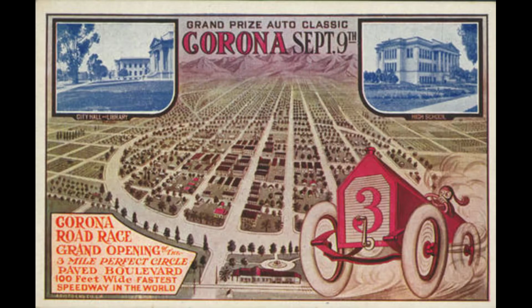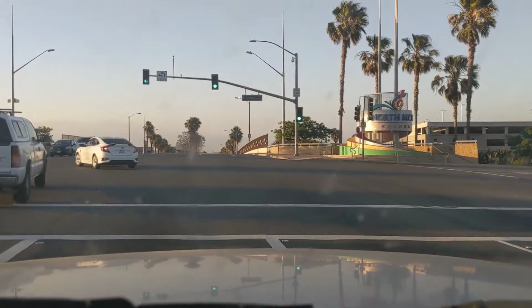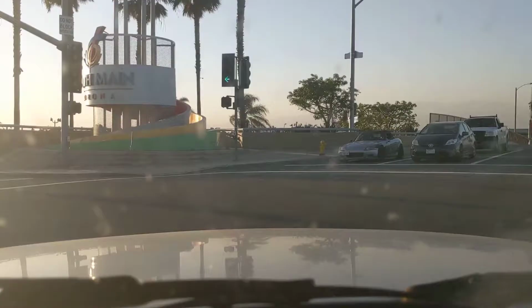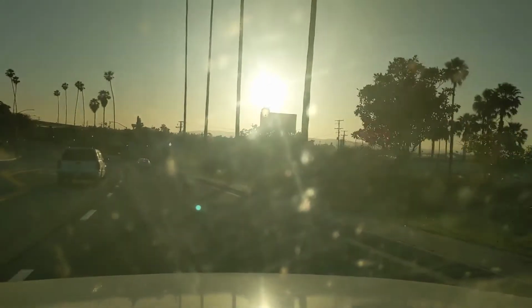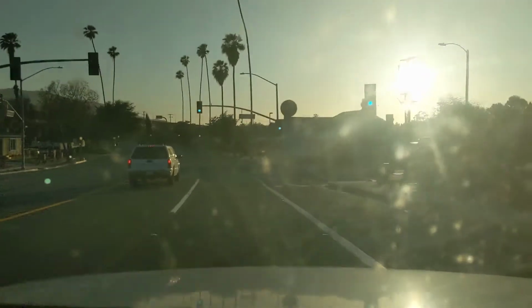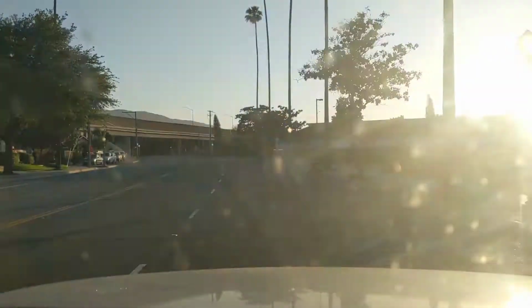So today we're at the Grand Boulevard in Corona, California, and there were several Grand Prix races held at this street circuit back in 1913, 1914, and in 1916. And so the Grand Boulevard was actually created in the early stages of the city of Corona being developed, and it's pretty much exactly 3 miles around, and it was created by H.